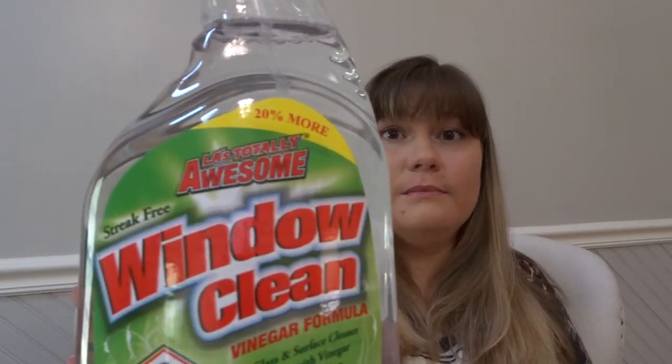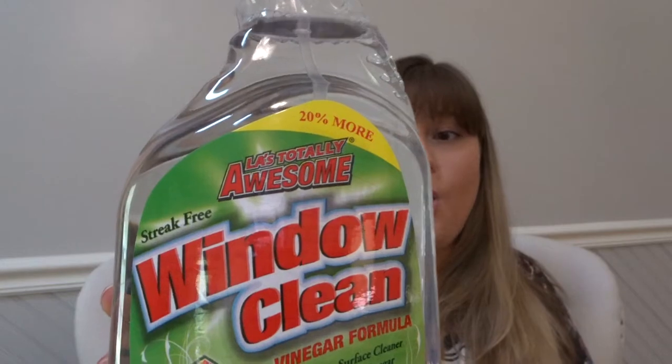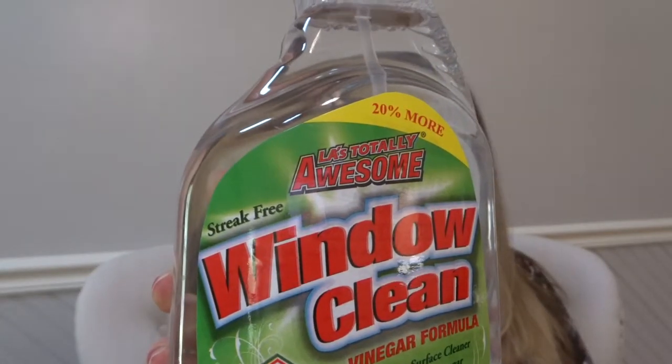The other product that I have been loving that I just tried is this window cleaner. It's by Sahm, and it's a vinegar-based window formula.